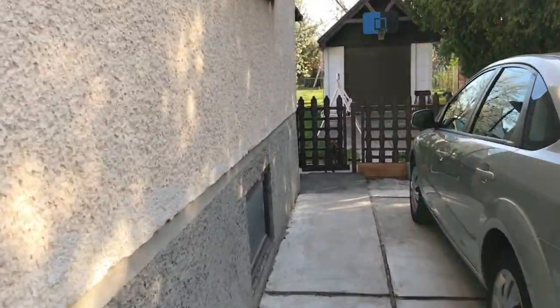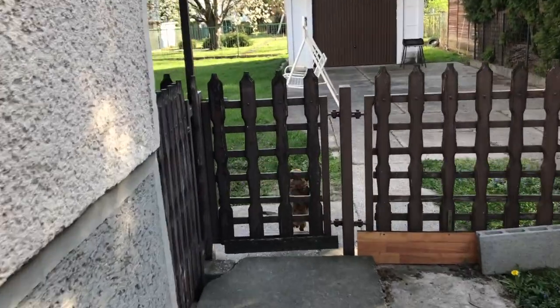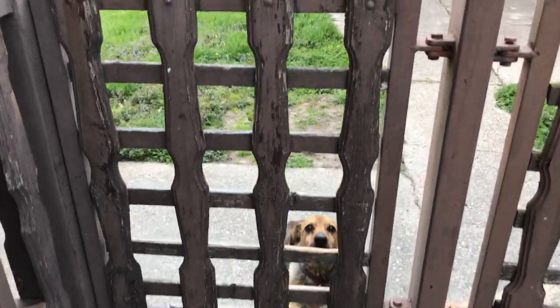Do you see what is in my backyard? I think you can see him now. In the fence, in the gate, behind the house. There's my dog. Hello, doggy. Choky is his name. Hello, Choky.